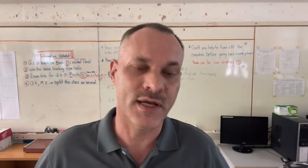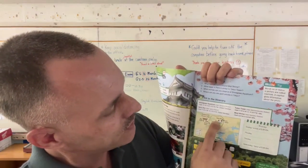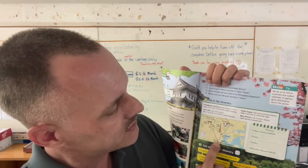Okay, so the last part we have to do on page 11 is section E. Fill in the itinerary. Itinerary is like a list or a plan of something that you're going to be doing on your holiday or on your tour, on your trip. So it's like days and dates and times that you're going to be at certain places. What are you going to be doing? So they gave us a little picture there with different places, Ueno Zoo, close to what stations they are, and then they gave us a little bit more information.